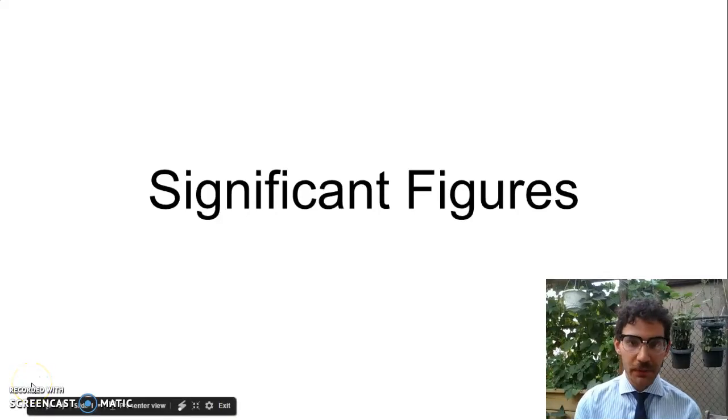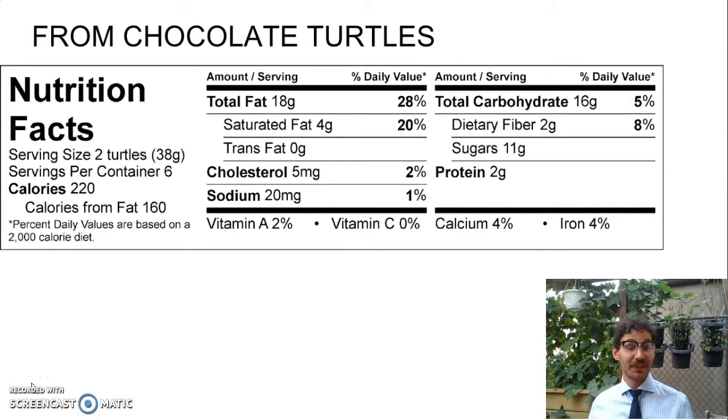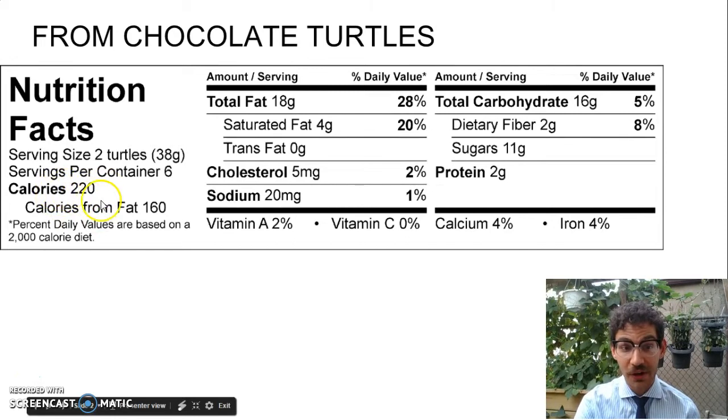Hey folks, today we're going to be talking about significant figures. They are everywhere, as that subtitle would suggest. And we can find them in places such as nutrition facts for chocolate turtles. If we look at these nutrition facts, we can see that there are 220 calories listed.